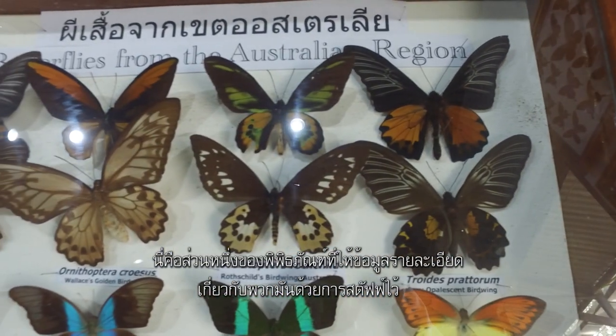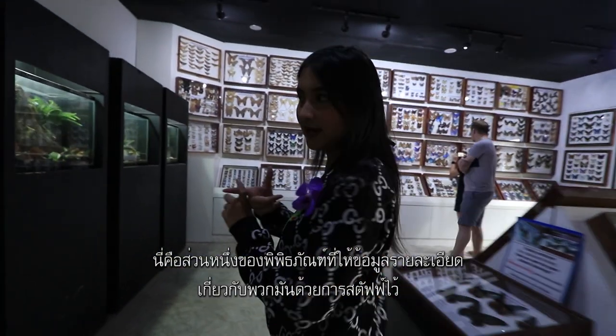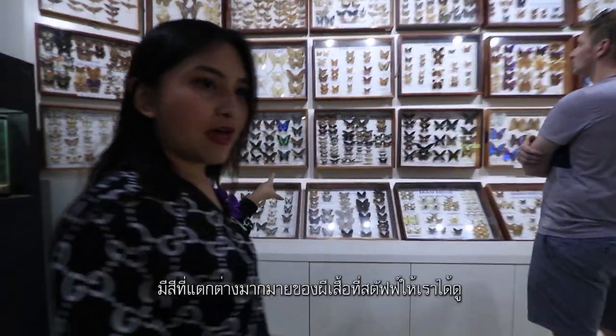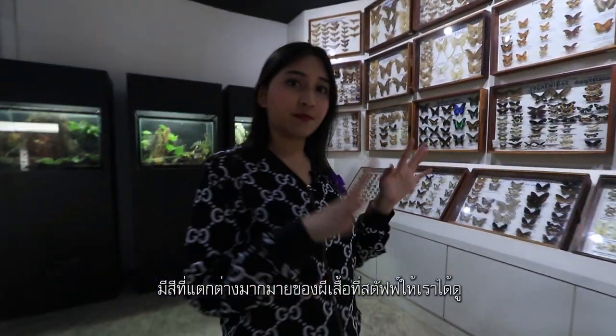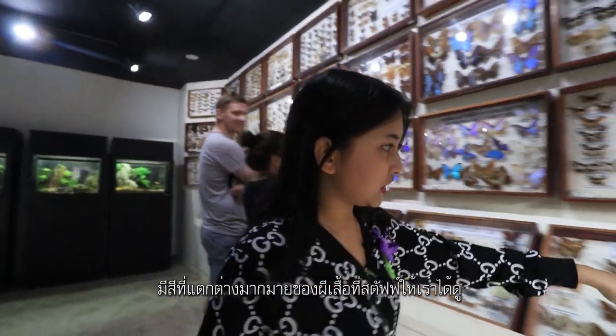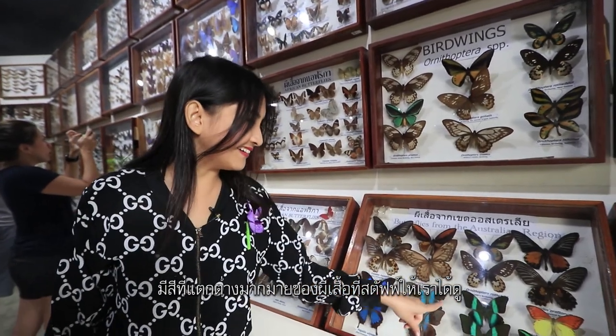So this is also the part of the museum where they're giving information and details about them and stuffed animals, like stuffed insects, like this. There are a variety of colors of butterflies, and they stuffed them here for us to see. Like this, for example, nice color.